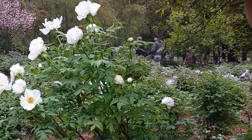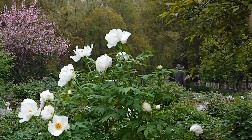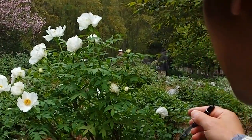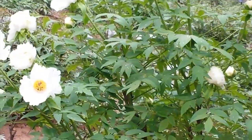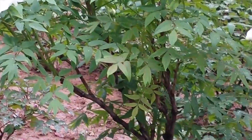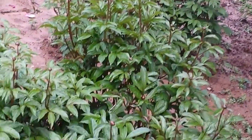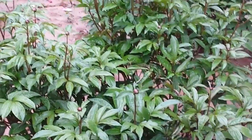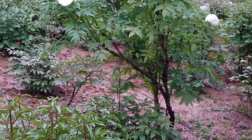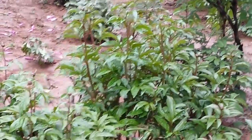Okay, now I'm in Nanjing Gulin Park, the peony garden. The peony flowers are just blooming. By peony, we refer to the tree peony. Actually, you can see the trunk is woody. In the front, you can see another species called the xiaoyao. It's a grass peony. So both of them are in the same garden. And tree peony blooms earlier than the grass peony.